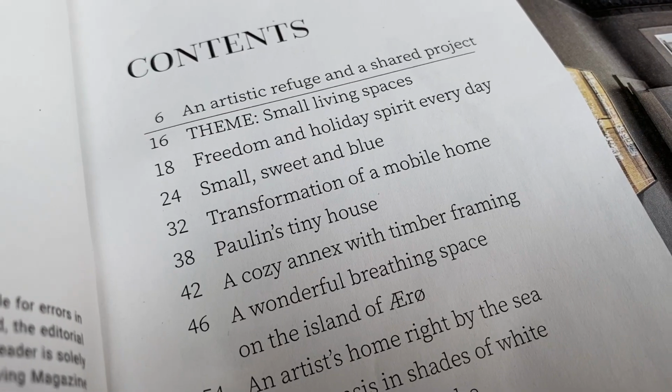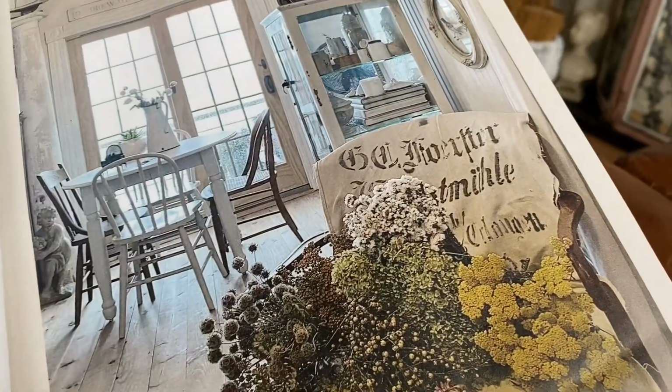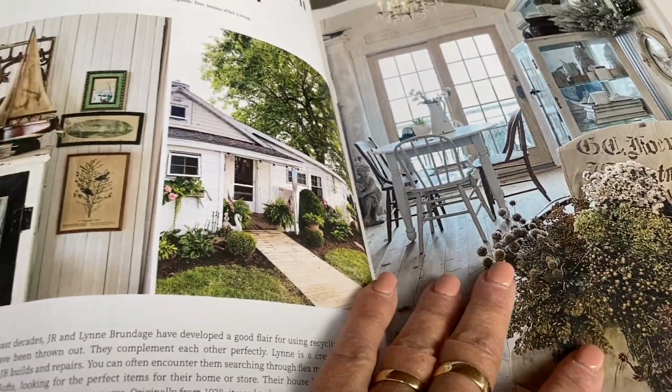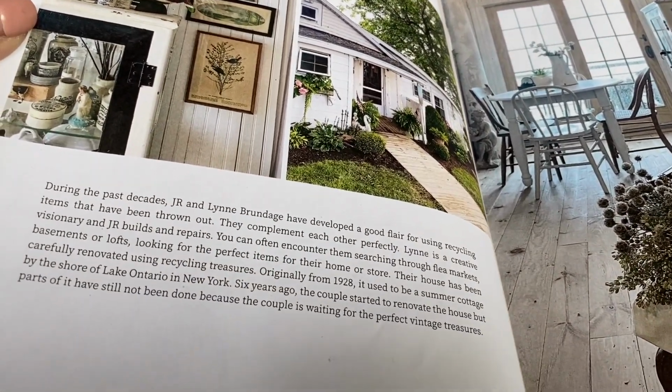Our little neutral cottage has undergone a lot of changes since we first bought it. In fact, it's undergone a lot of changes since the article was submitted for publication 6 months ago.